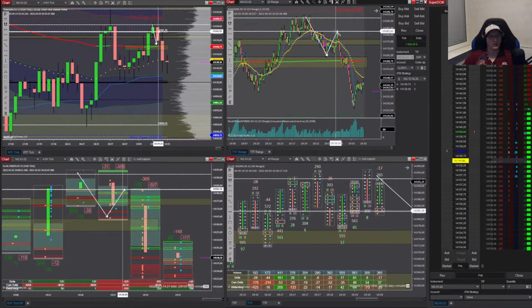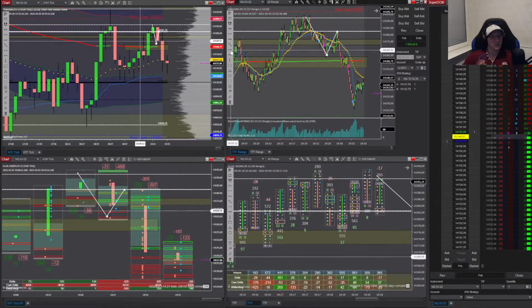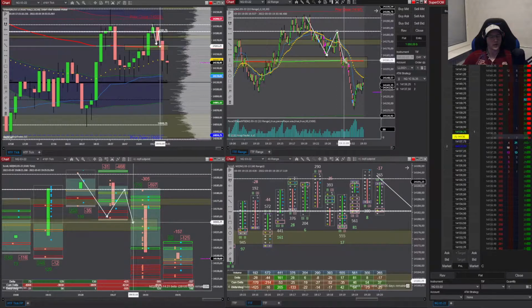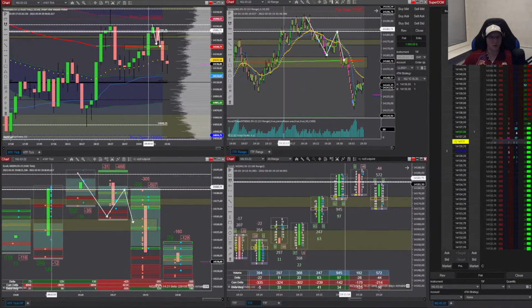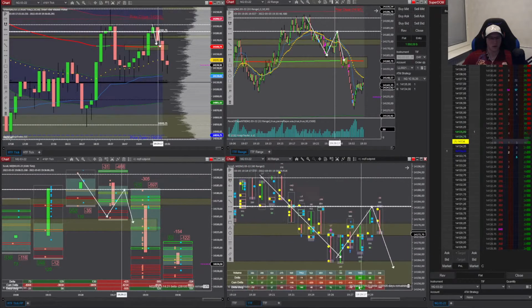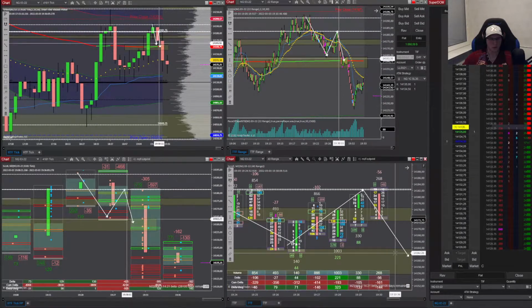If I can get an arrow. Come on. Went back down again and tested VWAP here, and then we got some hard. What is it here? Yeah, here it started. Let's see if you can zoom in on this a little bit.